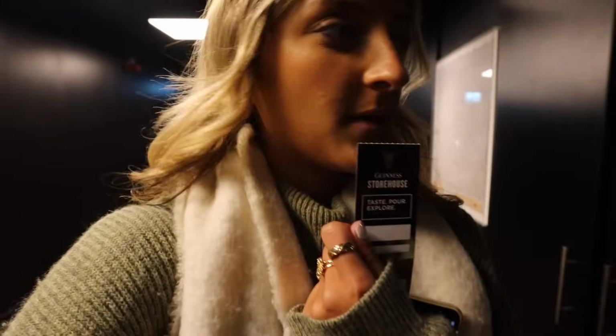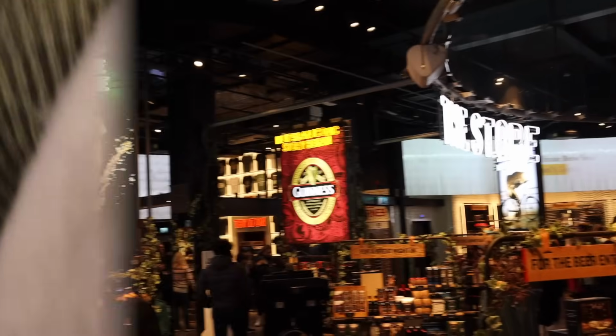Then we go upstairs and there's shopping, and then there are all the bars, and then there's a bunch of restaurants, and then you go all the way to the top, and with your ticket you get a free pint. Jules and I are not beer girls, but we're looking forward to this. This is the number one thing you do here in Dublin, supposedly. So yeah.